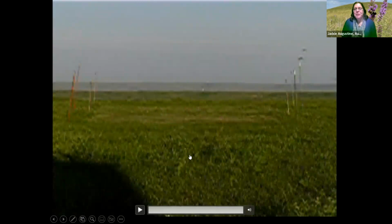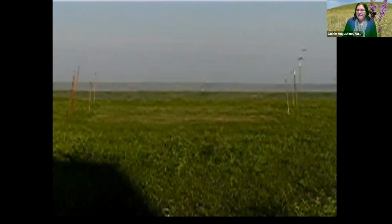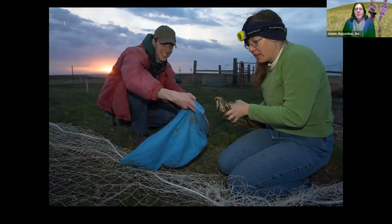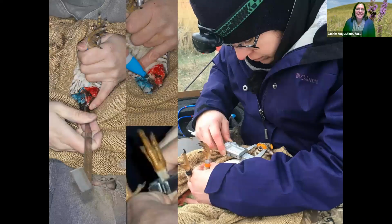And then what follows is me frantically running out of the blind to get that bird out of the net. After we get them out, we put them into a gunny sack. This was many years ago.